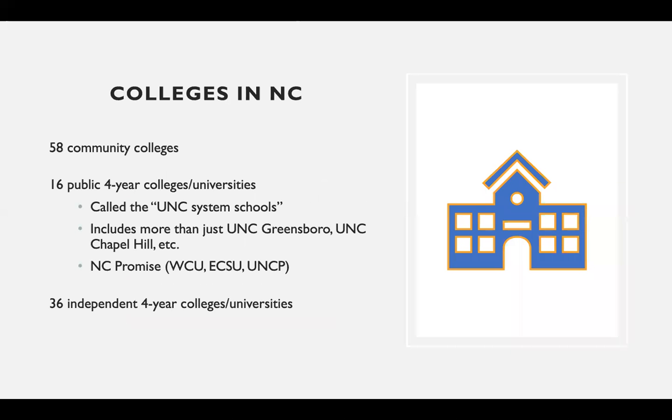So now we're going to discuss what kind of colleges we have here in North Carolina. In North Carolina, we have 58 community colleges that you can choose from. And we also have 16 public four-year colleges and universities. These 16 public colleges are part of the UNC system schools. They include UNC Greensboro, UNC Chapel Hill, UNCW, and a couple of others.